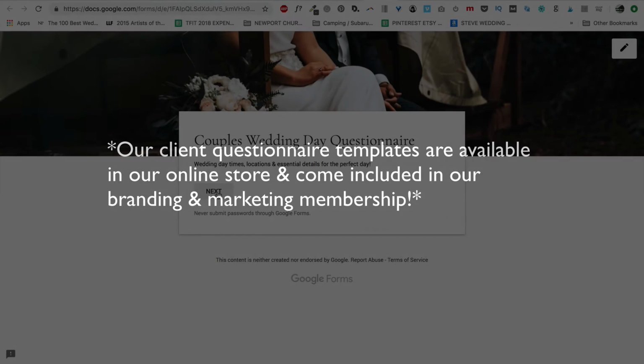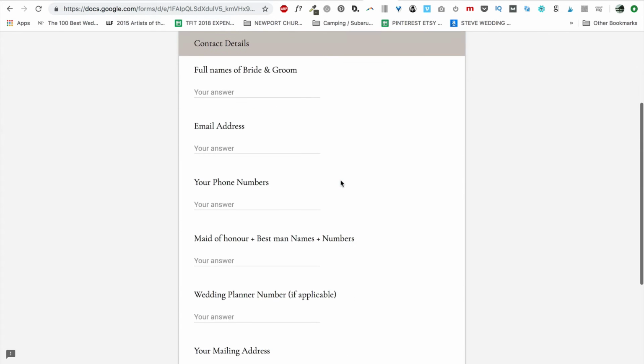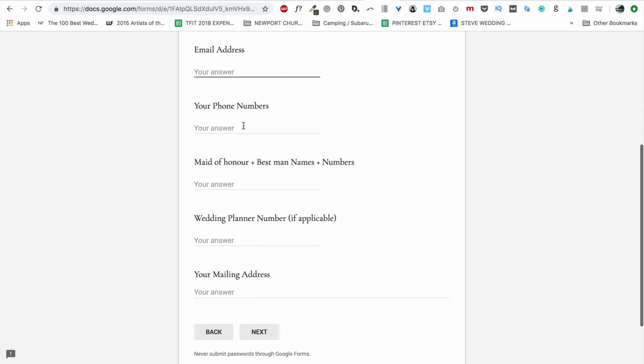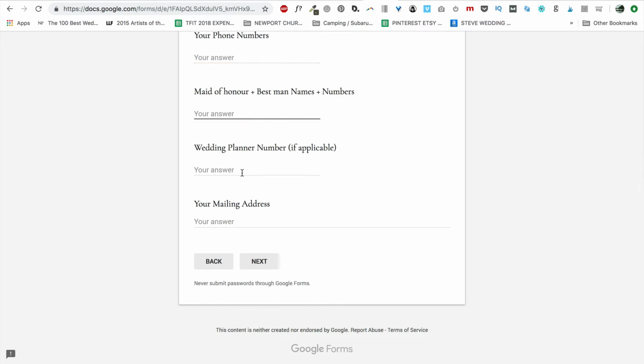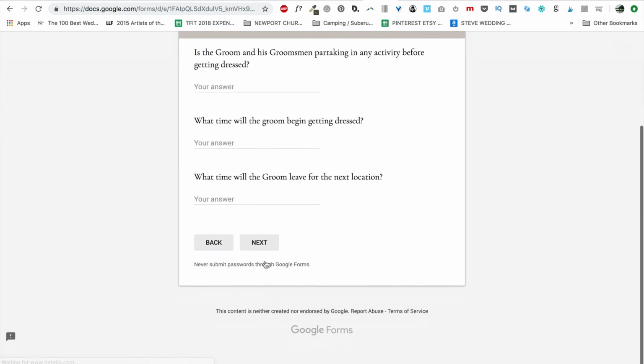And basically, you go through here. And this is what the client sees, except for this little edit button, of course. And I get all of the info I need for my wedding day. I send this to the bride and the groom, or just the bride, and she'll go through and she'll complete all of the info that I need to make a timeline for the day.